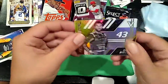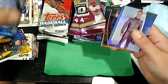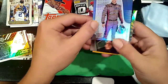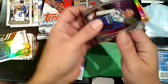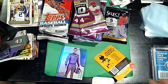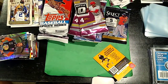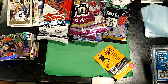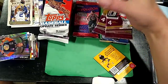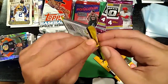Much respect for Bubba Wallace. Numbered to 299, Brandon Brown. Then a Ryan Truex, Titan, Martin Truex Jr., Silver Prism. Look, I got another pack of Chronicles. This is the good stuff right here.